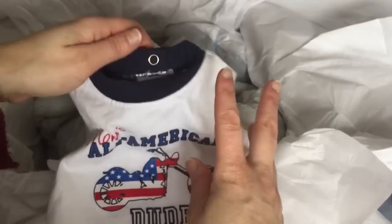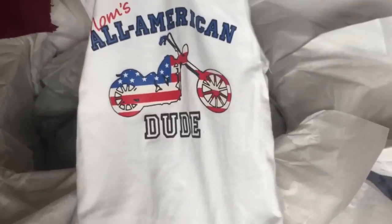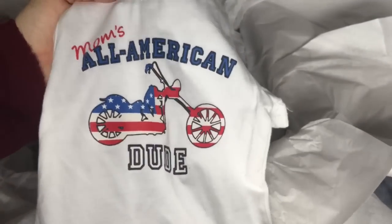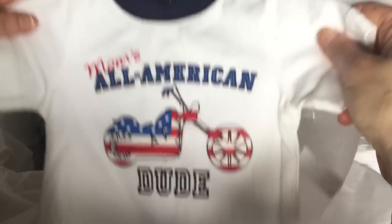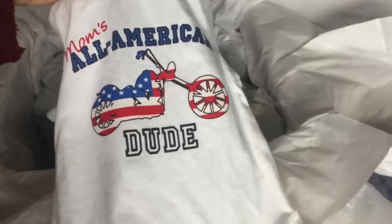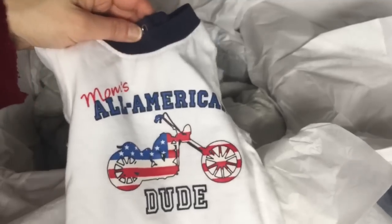This is Okie Dokie brand size newborn. It says Mom's All-American Dude, and it's a motorcycle with an American flag. I actually ride my motorcycle. It is not in the garage yet. It's buried in a little bit of snow underneath its cover right now, but I do ride, and I love motorcycles, so this is perfect for this guy. Awesome.